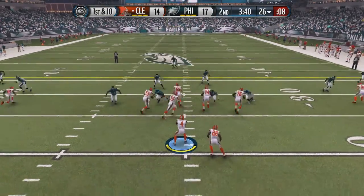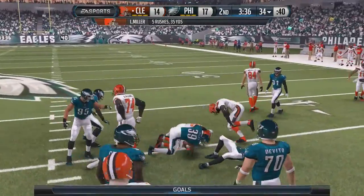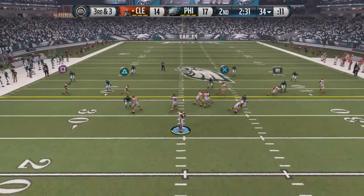Maggot in shotgun. Miller in the backfield. 3:40 to go in the half. Handoff to Miller right at the middle. Some decent blocking, and he's got about a 9-yard gain on the play. 5 carries for 35 yards. They have not ran the ball a whole lot today. Like I said, they're looking to attack the secondary.